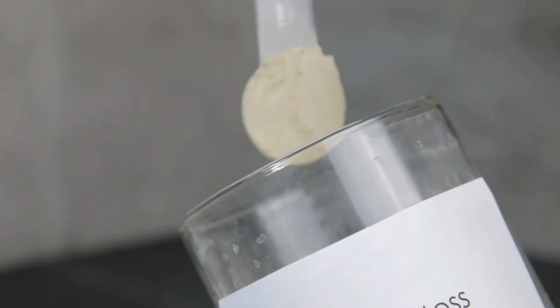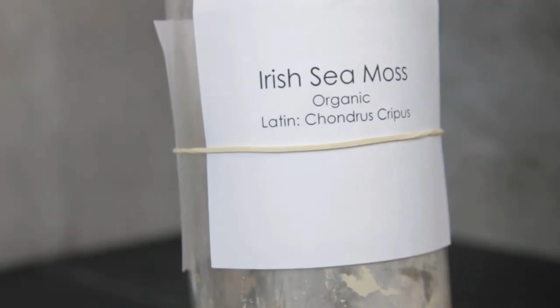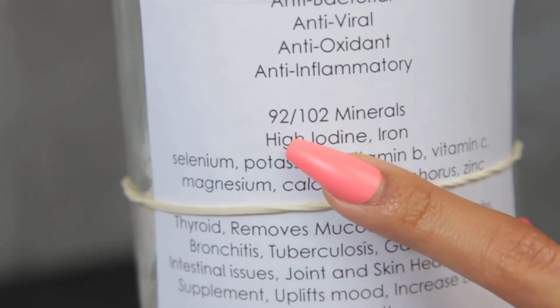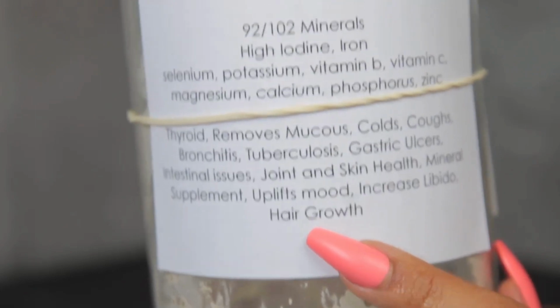It is very high in iron, soothes irritated mucous membrane from colds, cough, bronchitis, and intestinal problems. Sea moss is also used to support joints and healthy skin. It's also used to boost the immune system, reduce inflammation, and improve digestion. It's antibacterial, anti-inflammatory, and a laxative. Sea moss has so many benefits. It has 96 out of the 102 minerals, so you already know it's gonna hook you up with your immune system.